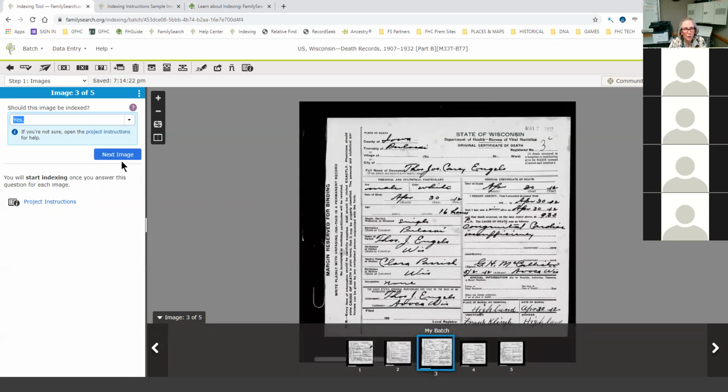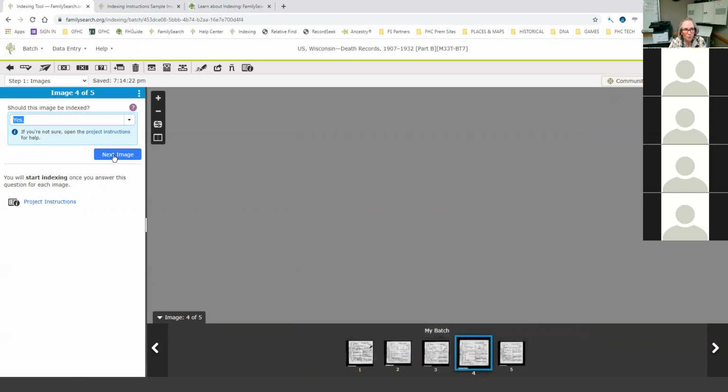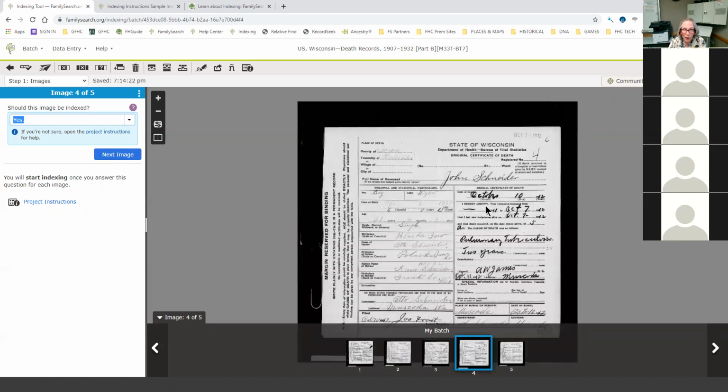Do that through all of the images in my batch. Now, occasionally, you may find out that the person who has taken the pictures has taken a picture of one image 2 times. And up here, where it says, should this image be indexed, there's a drop-down menu. So if there is an exact copy of one of the documents, then you would mark it no duplicate image.